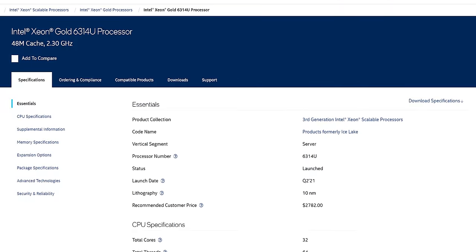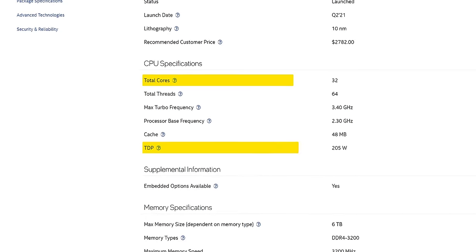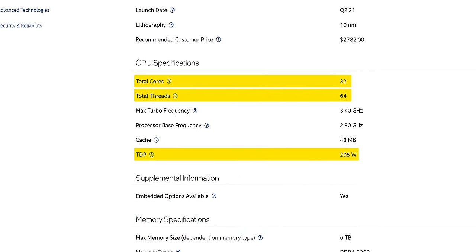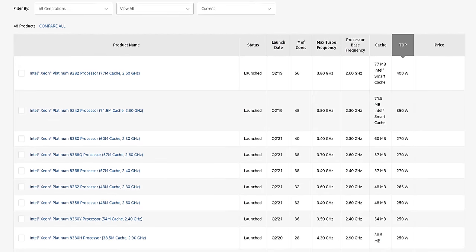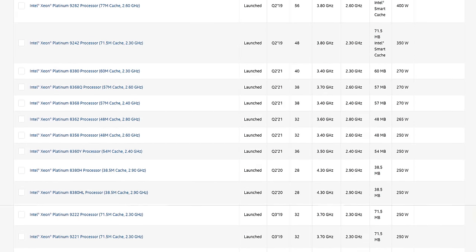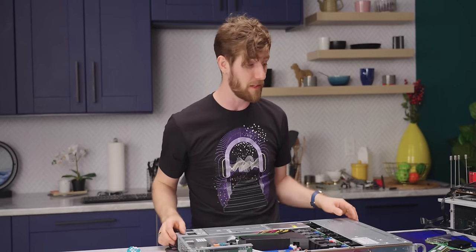The machine came from the factory at Supermicro with an Intel Xeon Gold 6314U Ice Lake processor. That's a 32-core, 64-thread, 205-watt chip. It's not the beefiest CPU that you could install in this machine by any stretch of the imagination, but it is plenty for what we're trying to do since the caching process is actually fairly efficient.